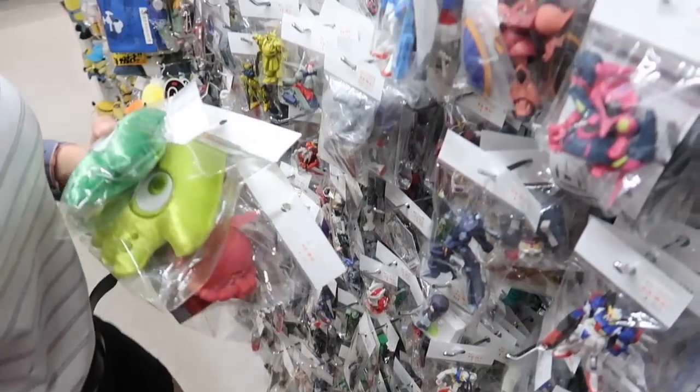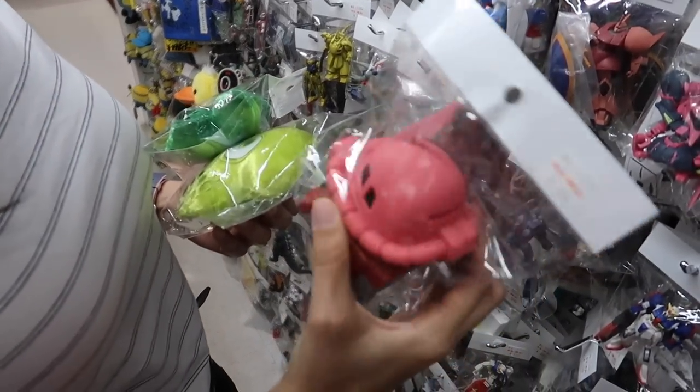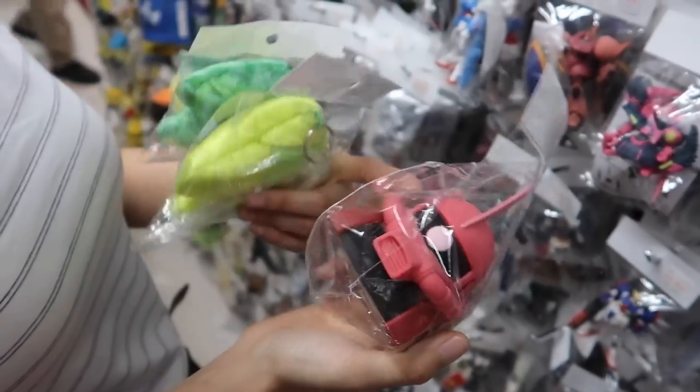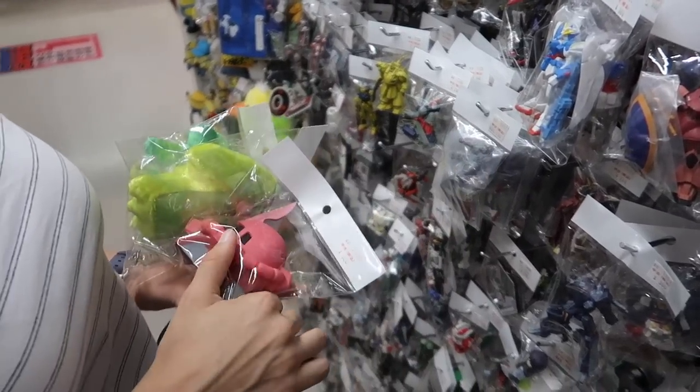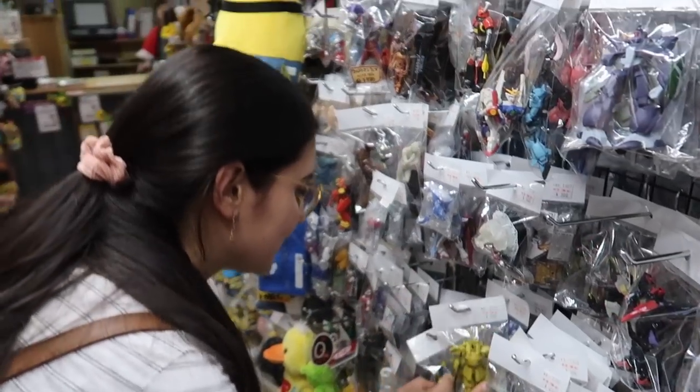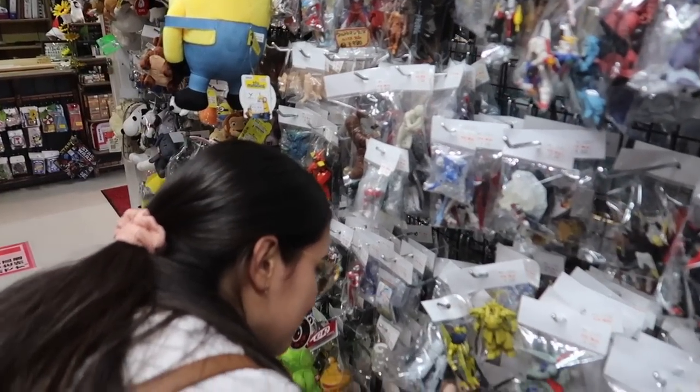I did see this pretty cool, where'd he go? Right here. It's a Sharzaku coin little bank, so that's pretty neat. I might get this, it's only $3, so why not? More crap to be added to my house.